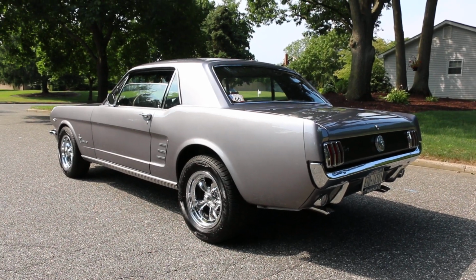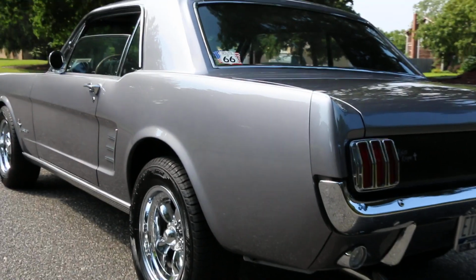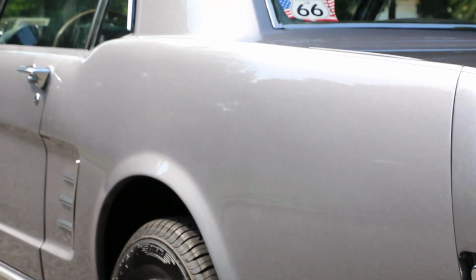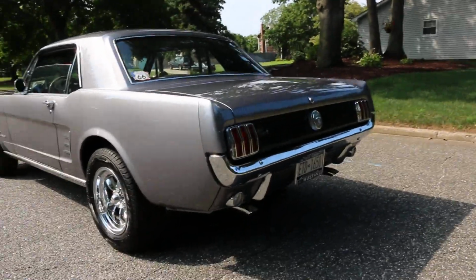New gears in the rear. What kind of gears? I'm not really sure, to be totally honest with you. It's a highway car, yeah. It's a cruising car. It's not made for speed. It's just for cruising. Cool.